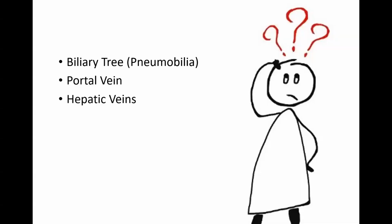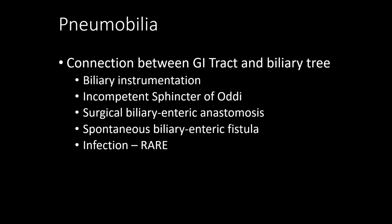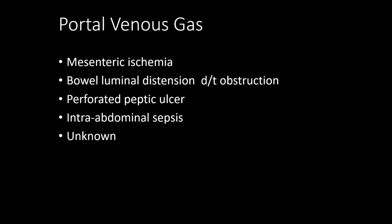But then the question is, where is this air? Is it in the biliary tree? Do we have pneumobilia? Is it in the portal veins, or is it in the hepatic veins? So pneumobilia is where we have a connection between the GI tract and the biliary tree. And this is often something that we cause, or our surgical colleagues cause, by some sort of biliary instrumentation, some sort of surgical anastomosis, or even a spontaneous anastomosis. You can also have an incompetent sphincter or get an infection. But usually not so bad if you have pneumobilia.